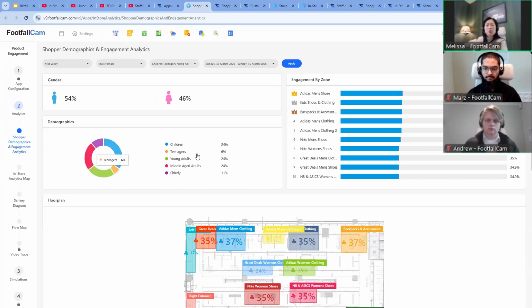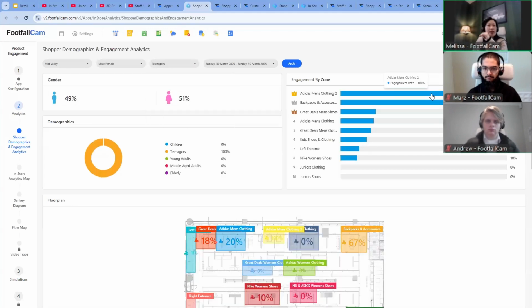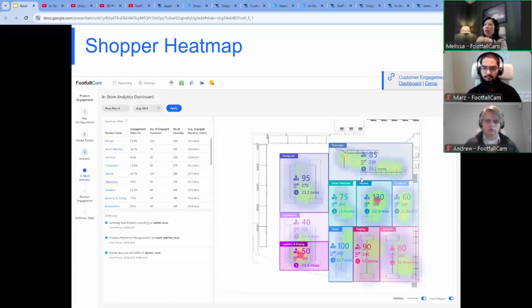So then coming into your store, depending on what you're selling, these are the engagement zones based on everyone who comes into the store, and then the different zones. And if I want to look at just teenagers, this is their engagement zone. They are specifically looking at this rather than the other things. The next one is your zone, your heat map.